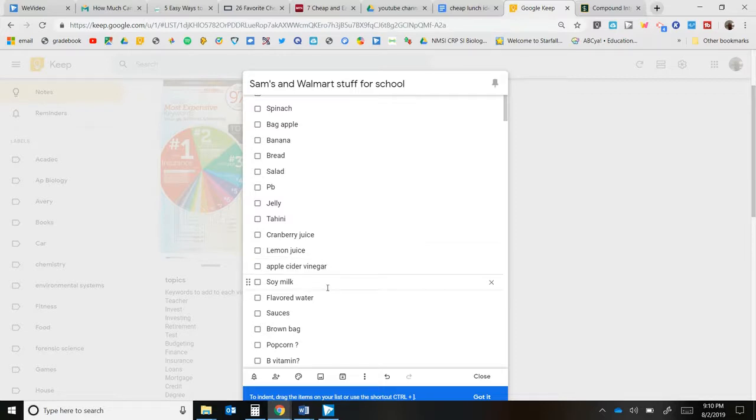Always have soy or almond milk available. Sometimes flavored water just to switch it up. I'll use those Crystal Light packets at times. Just for sauces, that's kind of my splurge. I might get random barbecue sauce, soy sauce, ketchup, something like that.